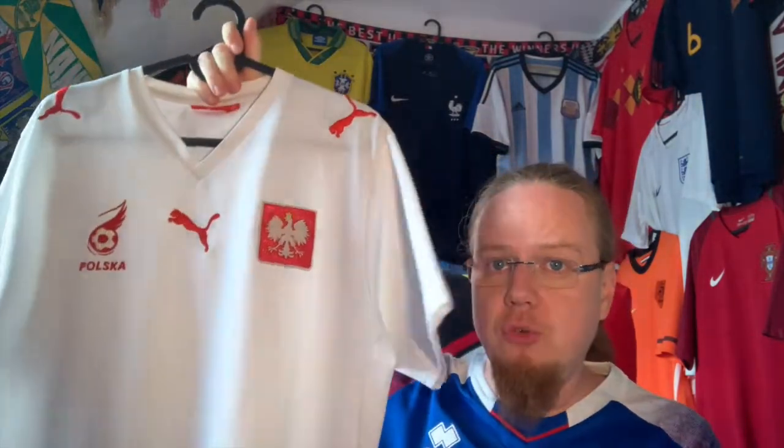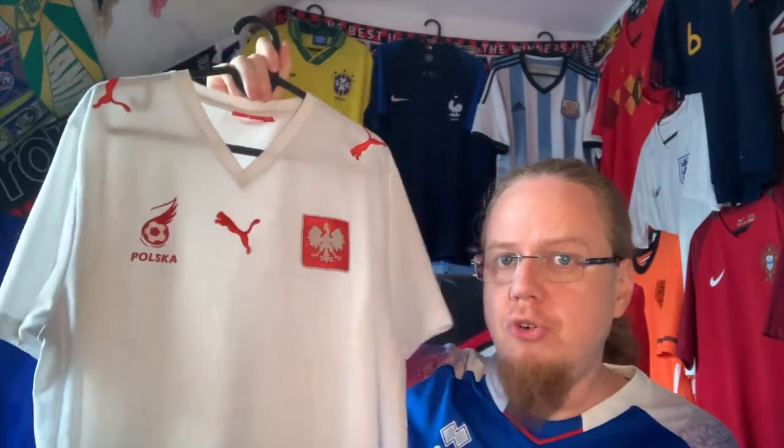But wearing a European jersey, still having the World Cup background up, I said, okay, this team was not at the World Cup, was at the last World Cup, Iceland. But maybe it's time to show you a team that has qualified for a World Cup, but that I haven't shown you before. I have this jersey actually since 2020. It's this Poland 2008 home jersey.